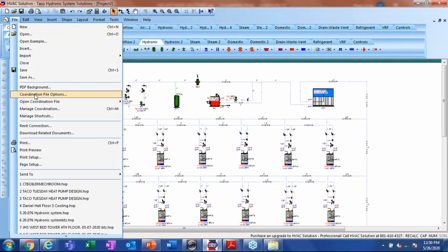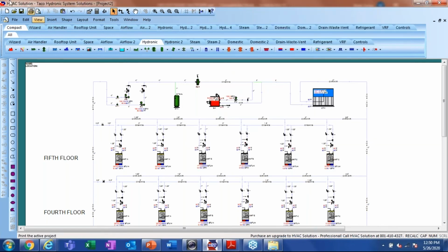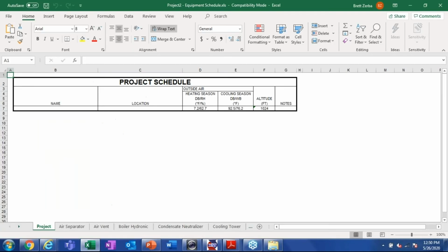Okay. So file, coordination file options, equipment schedule, and just to reiterate, we've said this on our previous presentation, you can save this to AutoCAD. Rich actually showed you what it looked like, and it is a layered accessible drawing. So just keep that in mind. I hit OK, and I go to File, Save As, hit Save, and my schedule has been created very, very quickly with the pieces of equipment that we worked out there. So you can do that very, very quickly. There's my schedule.